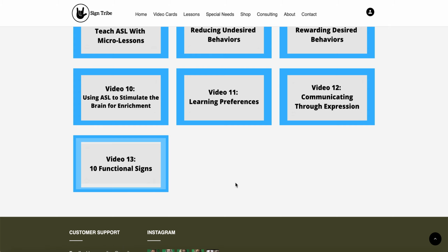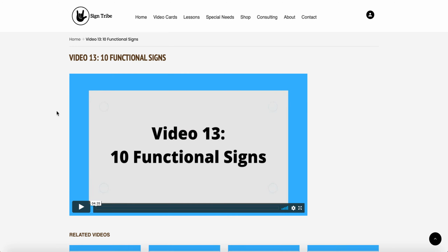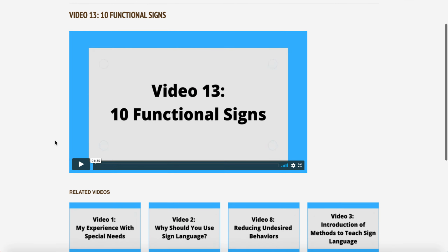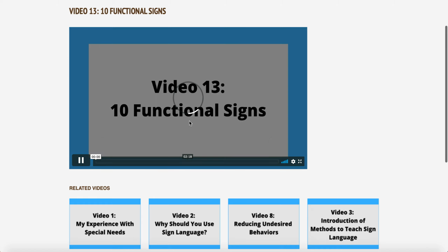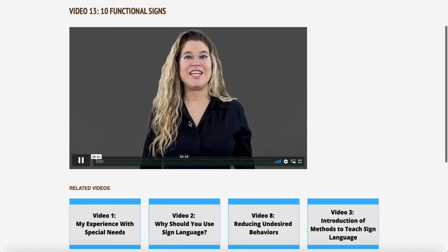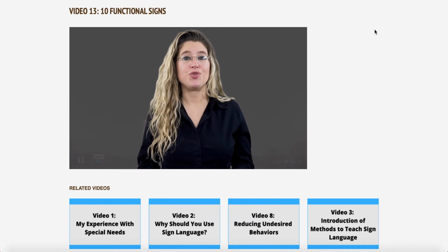So you may have a child who is nonverbal or who can speak but prefers to use sign language for whatever reason. You can learn 10 functional signs that might be good for you and good for your family and your child to be able to communicate with you.